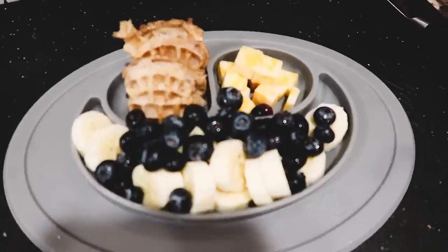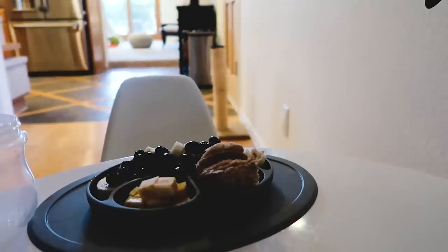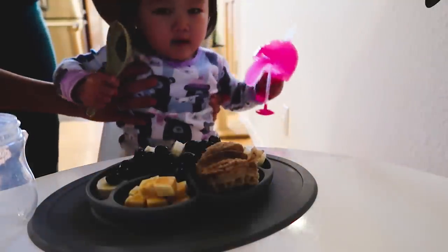And this is going to be Aliana's well-rounded breakfast. This is going to be her first food of the day, and if she doesn't end up finishing it, then I'll just pack it and maybe she'll eat it throughout the day.